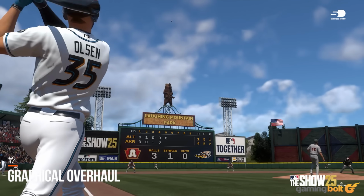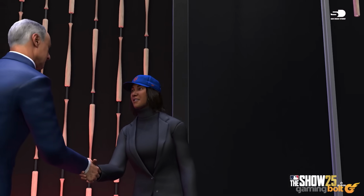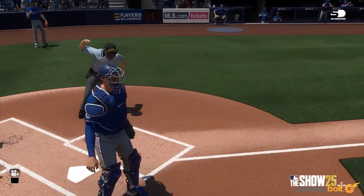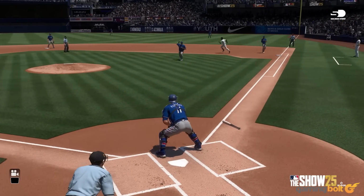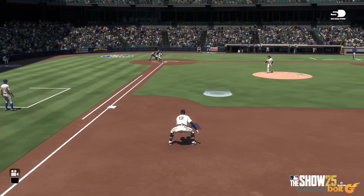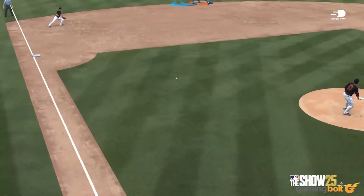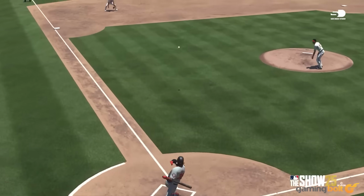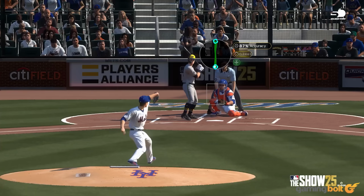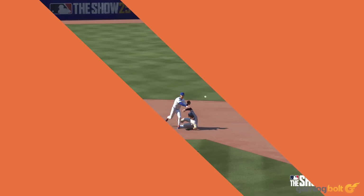Graphical overhaul. MLB The Show isn't a series renowned for graphical improvements year on year, so with The Show 25, San Diego Studio have opted to give on-field fidelity some overdue care and attention by crafting more realistic lighting, sharpening textures, and enhancing detail in player models. These graphical licks of paint can be seen in dynamically swaying jersey fabric and the intricate stitching on balls and gloves. An upgraded stadium environment brings the atmosphere of onlooking fans closer to the real thing as well.